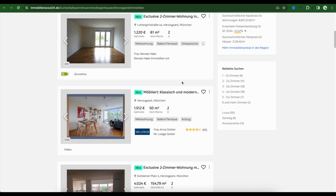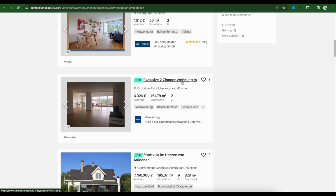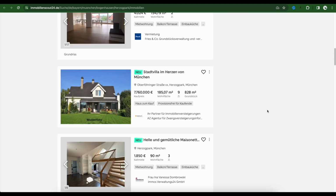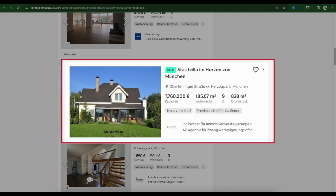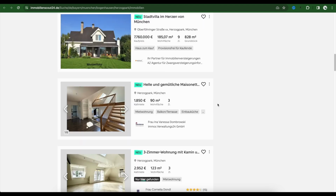What do we have here? This is the ad from Mr. Lodge, so it's already a furnished apartment and the price is immediately higher here. And then we go to the bigger one, 4,000 euro, and then we see a villa which is sold for something like 8 million euros. By the way, the villa is not so big, it's only 185 square meters, but it also has a garden, which is not very large, I would say. Then we have another flat for 1,800 euro for 90 square meters.